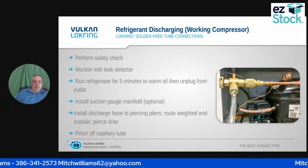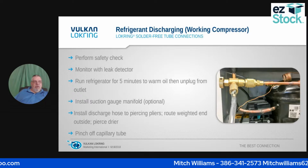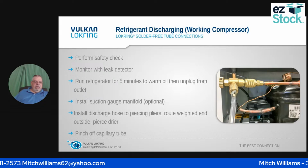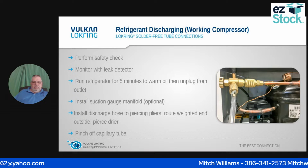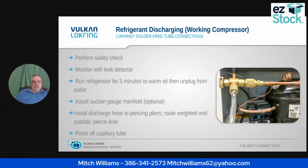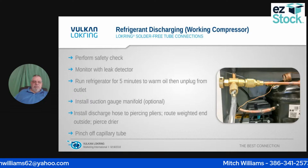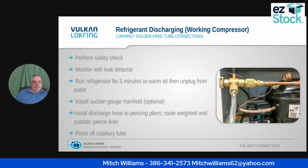Okay. I'm going to run the refrigerator for 5 minutes to warm the oil up. That helps to move some of the oil out. We had already talked about that the oil in the compressor will retain some of the refrigerant. So you've got to be careful with that. We're going to install a suction gauge manifold. Okay. I'm going to install the discharge hose piercing pliers. I'm going to route it outside and pierce the dryer.